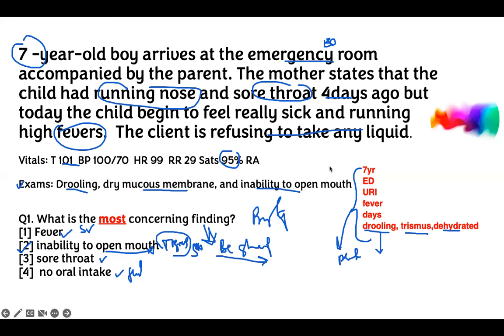So probably he had a sore throat and then he developed an abscess. Then that's why he has the trismus. So this is peritonsillar abscess.